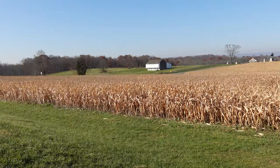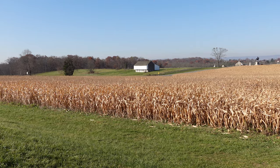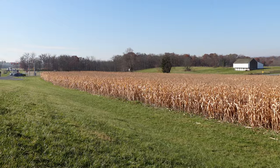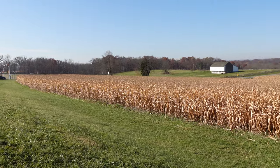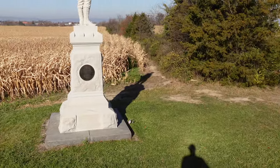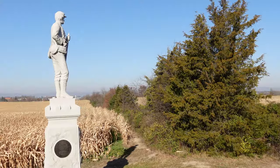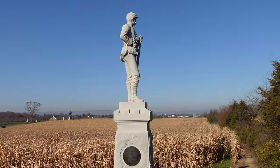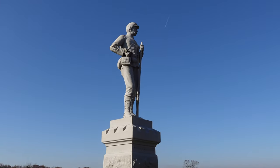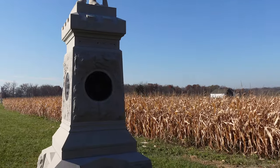So here is the McPherson barn, and we started our journey on the other side of that barn. We reformed in the field behind the McPherson barn and advanced across this field here, reaching the railroad cut just through these trees here. And right before us here is the second monument to the 14th Brooklyn here at the Gettysburg battlefield. And I'll give you a closer look.